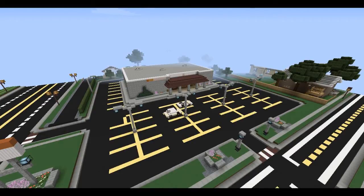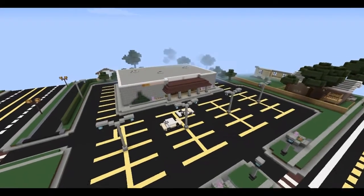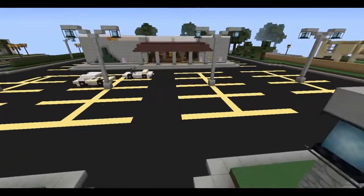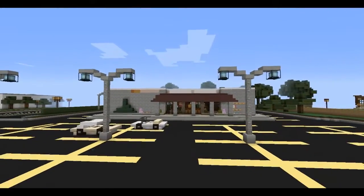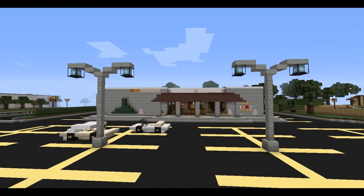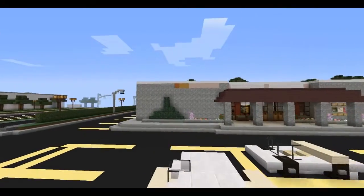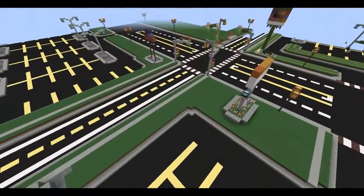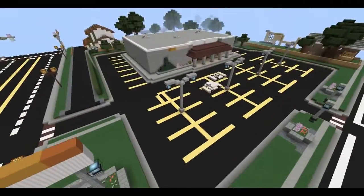In this episode I'm going to be taking a look at this movie theater. It might not look like a movie theater from the outside, but rest assured that is exactly what it is. It has three different, I want to call them screen rooms, and it's kind of small on the inside, but I think it gets across the message fairly well.